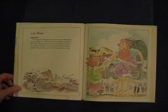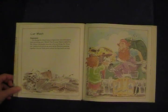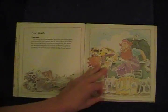Car wash. Expenses. No charge for 3 boxes of genuine, non-detergent, non-anything pre-World War II soap flakes, traded by Mr. Abner Carmundi, recycler of everything, for 3 car washes to be given as soon as he finishes putting together his car from parts which he has been saving.